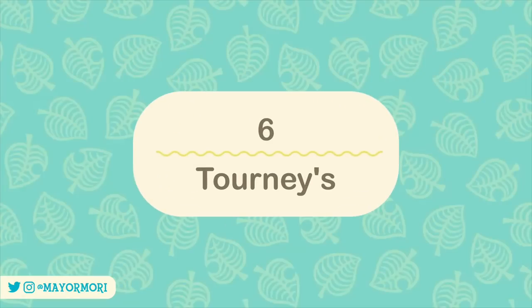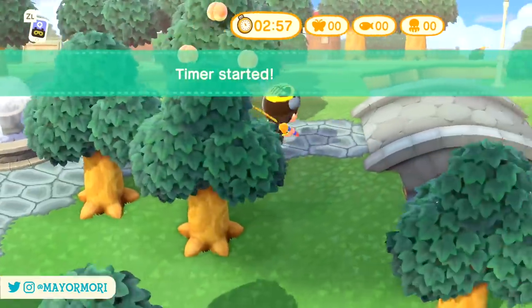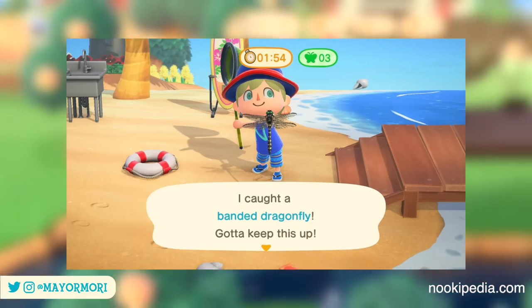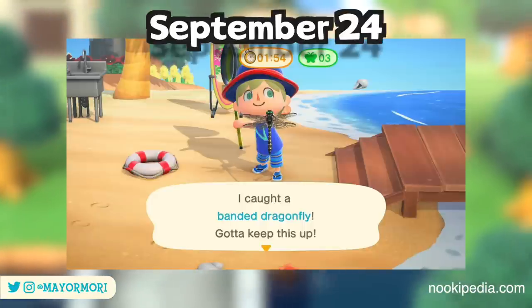Number 6, tourneys. Now, if you're not a fan of crafting and you prefer activities, you'll be pleased to know we have a bug off and a fishing tourney to look forward to. The final bug off of 2022, for the Northern Hemisphere at least, takes place on September 24th.